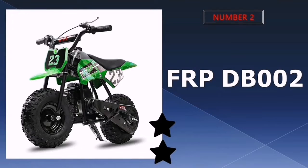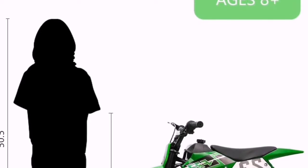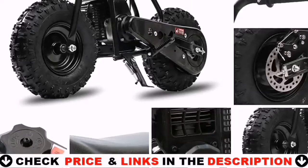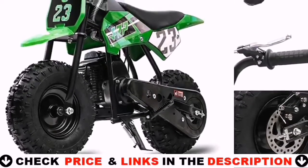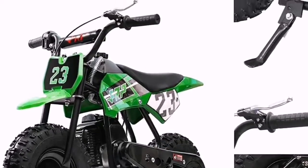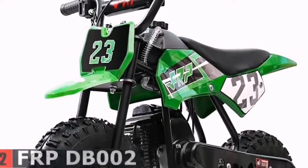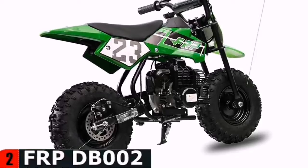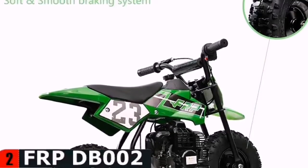Our second best 2-stroke dirt bike is FRP DB002 2-stroke Kid Dirt Bike. This 50cc dirt bike supports weight up to 165.3 pounds with dimensions of 38-inch length by 22-inch width by 27-inch height. FRP DB002 Kids Dirt Bikes build with rugged, proven clutch and solid, sturdy metal tube steel frame for extra stability.